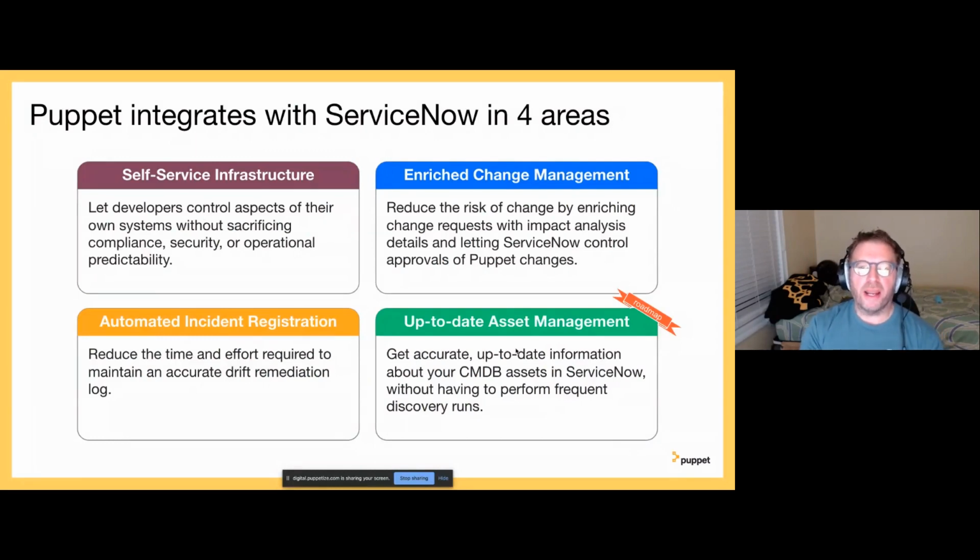So as of right now, there are four primary areas of integration with ServiceNow from a Puppet point of view. The first three are things I'm going to talk about in some detail and actually show today. The last one is a roadmap item. We're working through some of the details in terms of how we actually want to implement that. So let's start with the first one, self-service infrastructure.